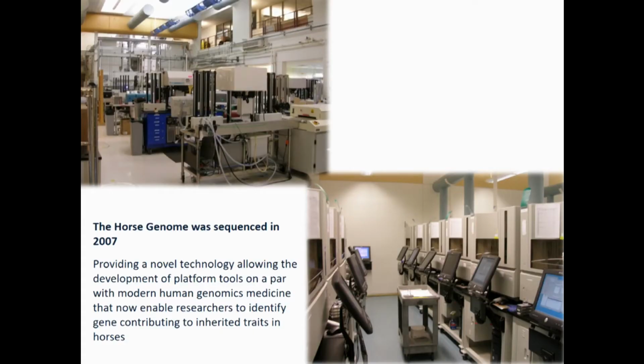A lot has changed in the last 10 years. 10 years ago, the horse genome was sequenced, and these are images of the lab where the genome was being deciphered for the horse. This has given us, as genomic scientists or equine geneticists, the technologies and platforms that are on a par with human medicine in understanding genes that are contributing to traits of importance in humans, in particular health traits and traits relating to medicine. And for the horse, we're interested not only in health and disease traits, but also traits that would be of economic value or economic relevance.